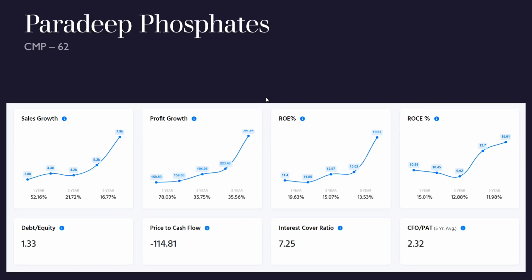So the CMP is 62. The targets which we are expecting are 68 and 77 in the next span of 3 months. And 85 is the long-term target. That means within a span of 6 to 8 months, you can expect a target of 85. The stop loss which you have to keep is 57 for this particular stock.